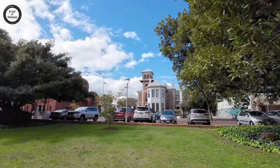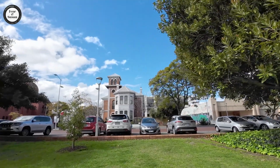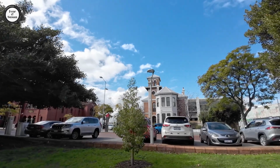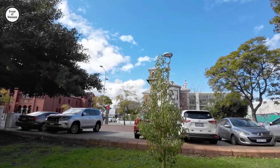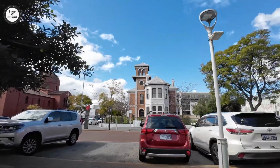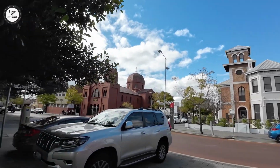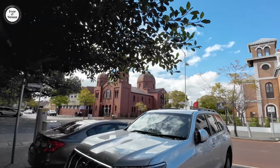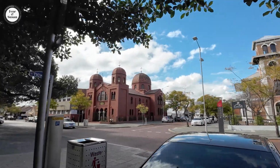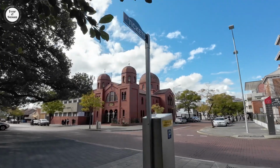So yeah, I think that's a church. I'm not sure. Not sure what that is. Looks quite good. Anyway, guys, let us know what you thought of Northbridge, or the residential aspect of Northbridge, because we did take you through here and show you the entertainment part of it all. But there's quite a few blocks of units here in Northbridge. There's a church across there. That's a beautiful old church over there.